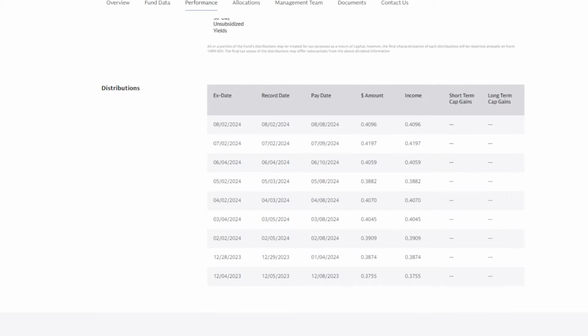But I know you guys are probably asking about the distributions, how big are they, and what do they look like? Now, at least since 12/04 of 2023, so keep in mind this ETF is relatively new, the distributions have been anywhere from 37 cents, 38 cents, upwards to 41, almost 42 cents, but roughly speaking around 40 cents more or less every single month for every single share that you own.